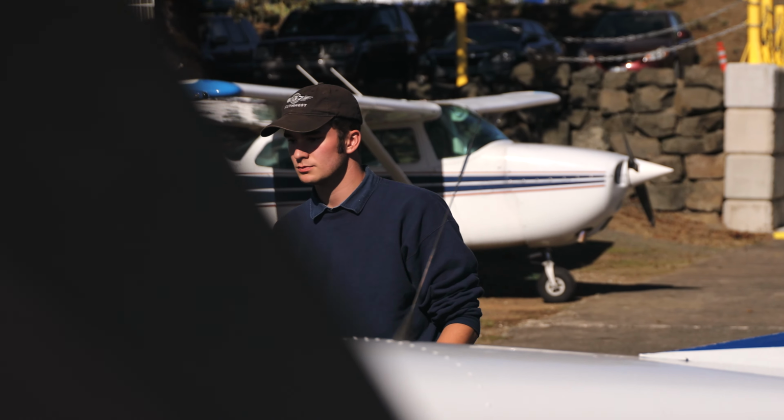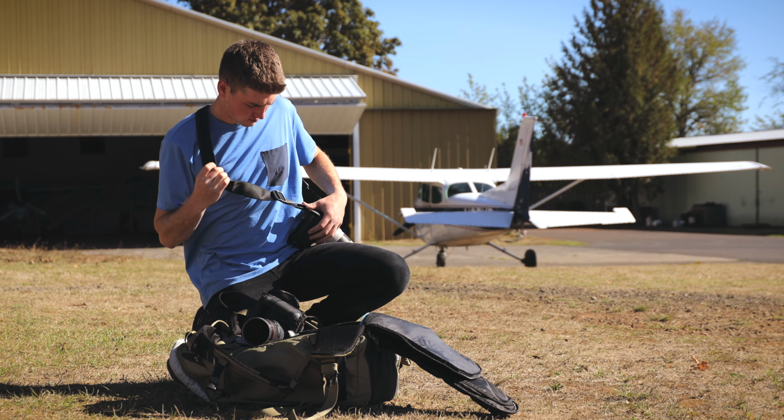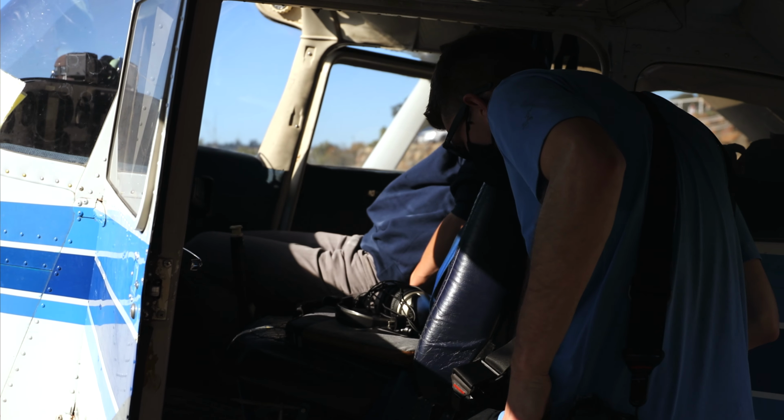Because of federal restrictions and trying to keep everything legal, we have to maintain 2,000 feet above ground level. And so we're definitely going to have to be a lot higher than usual, which means I'm going to have to rely on a zoom lens. Timing is definitely going to be pretty critical, and it's not going to be quite as easy as any other aerial photo shoot that I've done.